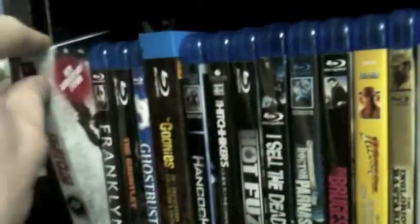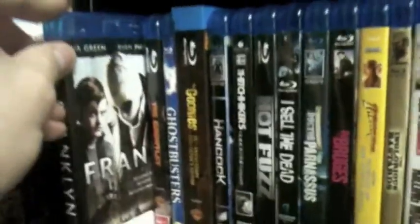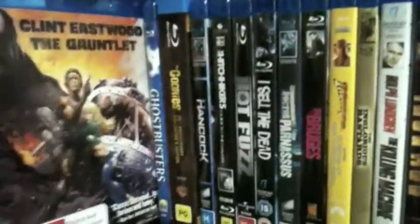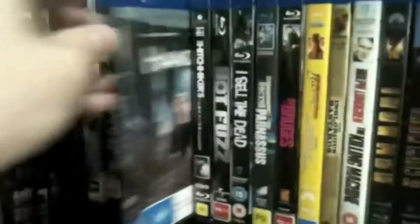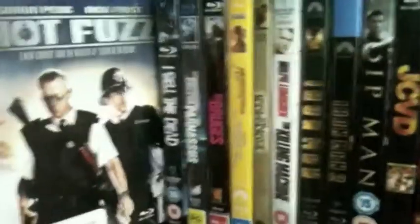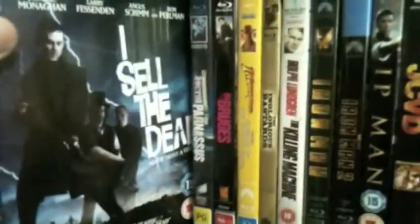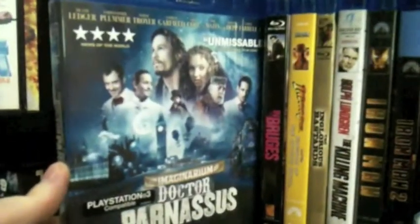Down the other end here, Fight Club, a great little sleeve. Franklyn, very interesting, dreamlike, dark movie. That Clint Eastwood's The Gauntlet, Ghostbusters, classic. Goonies, classic. Hancock, that's the one the wife likes. I thought it was pretty crap, really. Hitchhiker's Guide to the Galaxy, good fun. Hot Fuzz, brilliant movie. I Sell the Dead, that's pretty good horror comedy as well. Imaginarium of Dr. Parnassus, one for the missus, I still haven't checked it out.